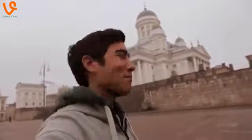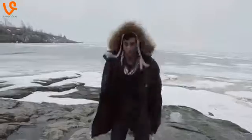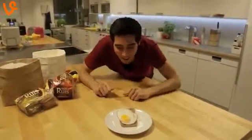This is how I get from France to Finland. Welcome. So I'm here in Finland because I heard about this magic rye bread called Taikurois. So I wanted to check it out. It's really cold here. Like really cold. Ah, much better. Ping pong breakfast. Oh, egg sandwich.